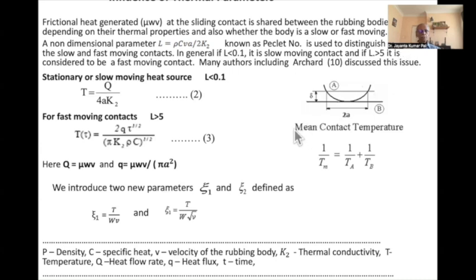Whether the body is slow or fast moving is decided by a parameter called the Peclet number, which is widely used in heat transfer, and which is given by rho C V A by 2 K2. K2 is the thermal conductivity, rho is the density, C is the specific heat, V is the velocity, and A is the contact area. So if the Peclet number is less than 0.1, we call it a slow moving contact. And if it is more than 5, we call it a fast moving contact.